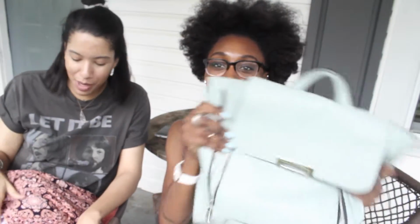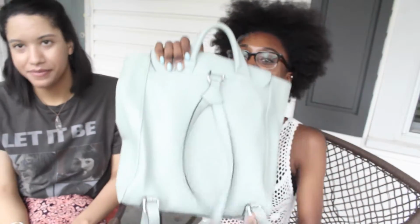I don't think it's there anymore. This is like a while ago. That is true. Like what, a month ago? Yeah, so this is just a cute little bag. It has a couple pockets on the inside where you can put stuff, and of course a zipper pocket. It's kind of open on the inside, so you can fit a lot in there.